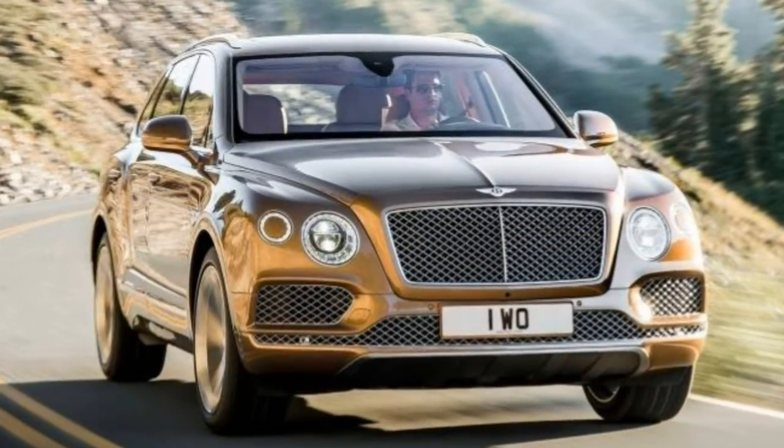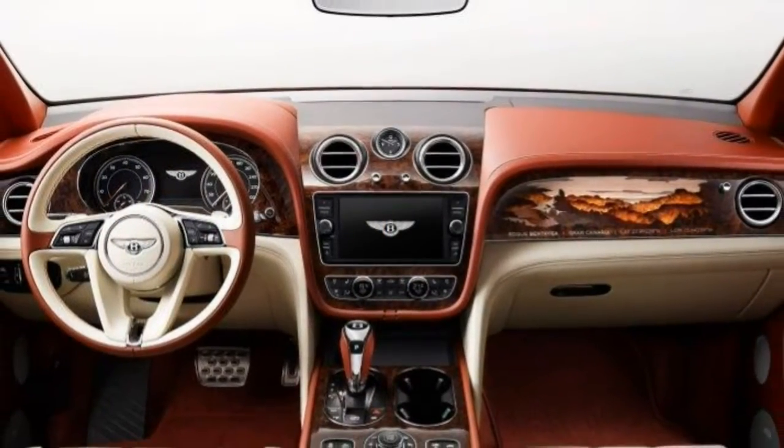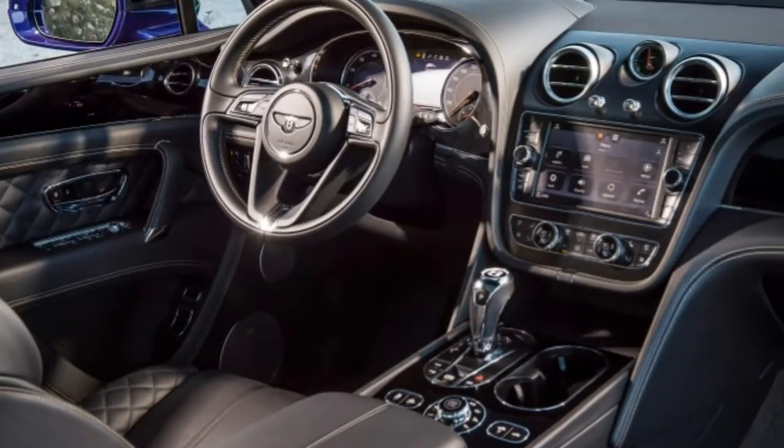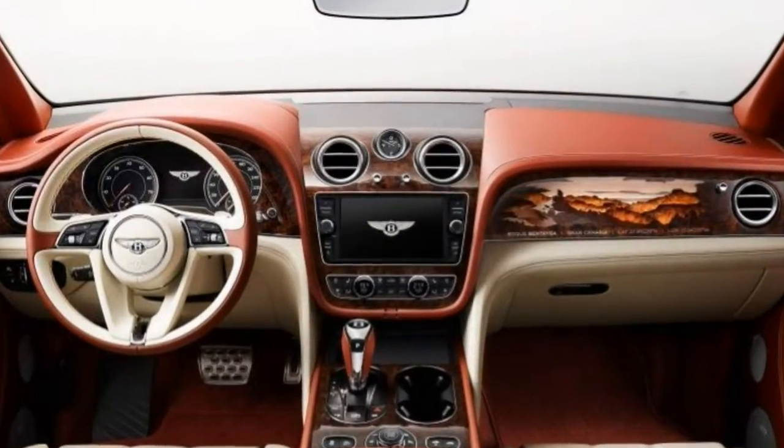The Bentayga Mulliner comes with the majority of such packages and features as standard equipment and gets special 22-inch wheels, roof rails, a chrome radiator grille, and unique interior and exterior colors and veneers.